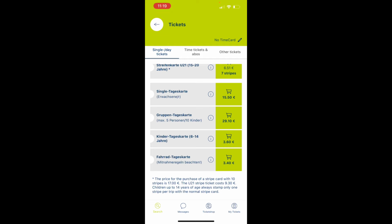Now, in terms of ticket prices, on a day-to-day basis, if you're in the city center of Munich, you're typically looking at either €3.80 for a single or €1.90 for a single. And I think it's about 10 or 12-ish euros for a day ticket in the middle of Munich.